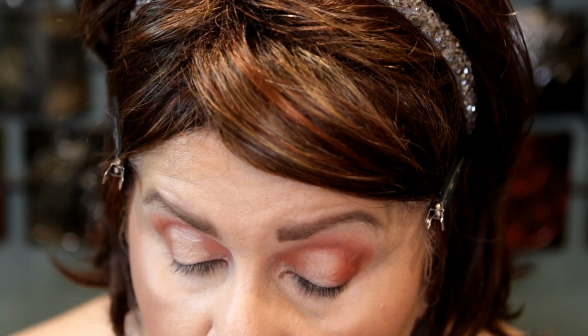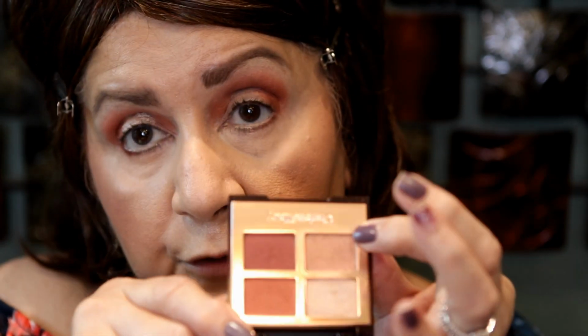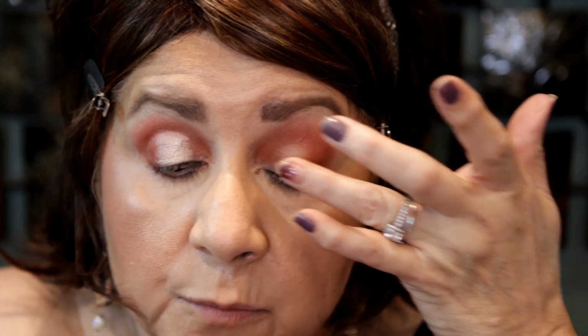Many times she includes toppers, and to me, if you're getting 4 shadows, you should not be getting any toppers. That aggravates the heck out of me. For you to be paying $53 and one of them is a topper. I don't know about you guys, but I don't appreciate that. And this one, the most glittery one, is a topper. You can tell as soon as you put your finger in it.